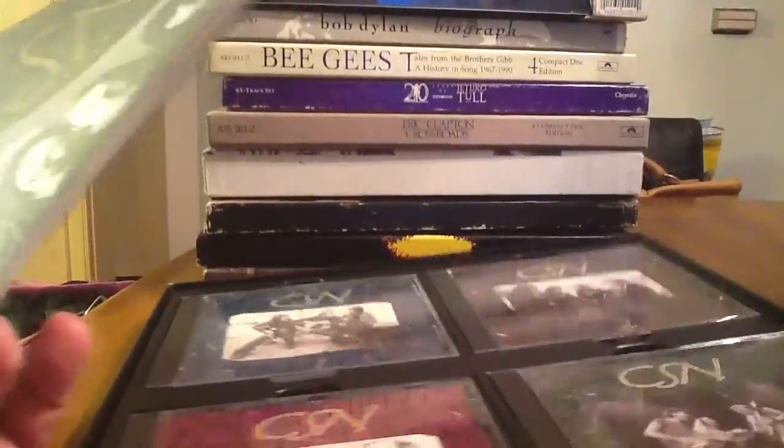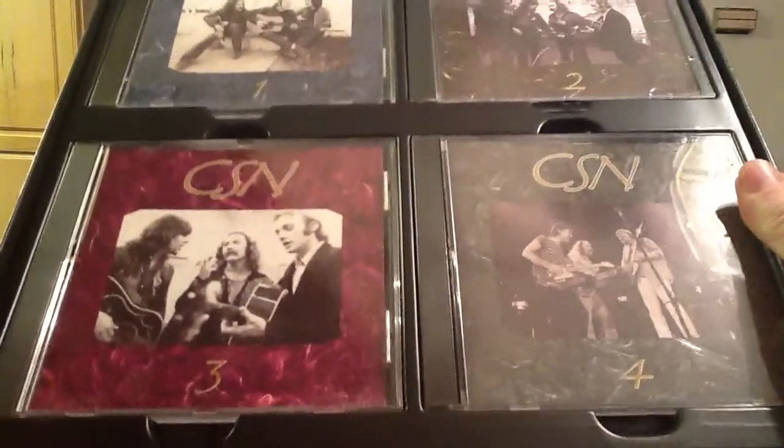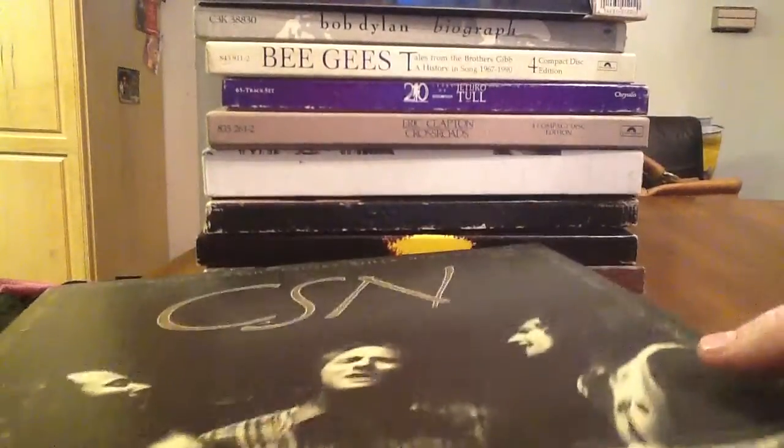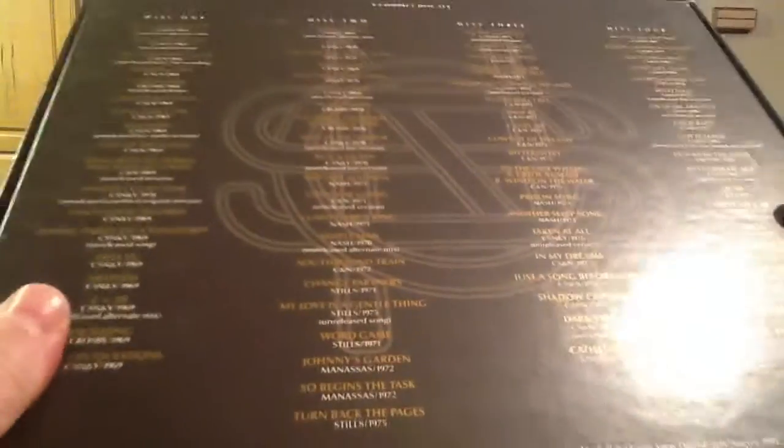Crosby, Stills, and Nash, CSN. There's actually Young on here, too. Great booklet. I remember when I bought this. And, yeah, great booklet here. Some idea what's in here. There you go. A lot of information about the songs, which I like. 4 discs. Bang. There they go. It's a sweet set. If you like a song, it's probably on here. There's a ton of them.